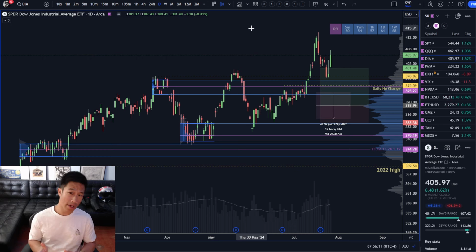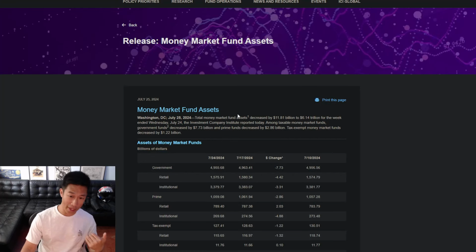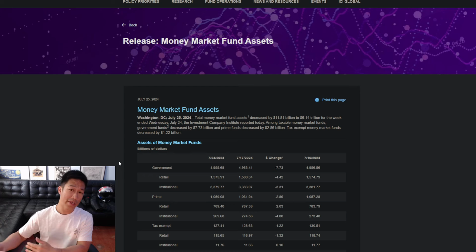That's not what's happening now, right? SPY and QQQ are coming down, but the Dow is holding up fine. The IWM is holding up fine. Crypto is holding up fine. So it's not a situation where capital is leaving the markets. You actually have a situation where money is entering the markets because the money market funds are decreasing. Money that is parked on the sidelines is actually decreasing. So people are putting more money into the market.